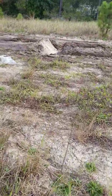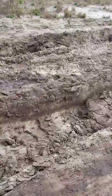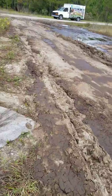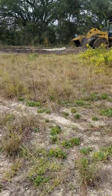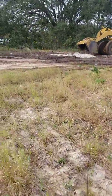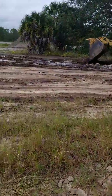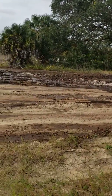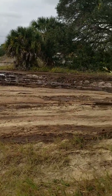Over here is where they had their loader. I mean, that's a sure sign that that loader bucket was stuck in here. The loader tracks, that's how deep the bentonite is. They were spreading this out, trying to hide it last night. And all they're doing is spreading contaminants. You know, they spread it out enough, you'll never be able to tell how much is here or any of it, but it's all here. Believe me, I'm going to do everything I can to find the owner of this and a phone number.